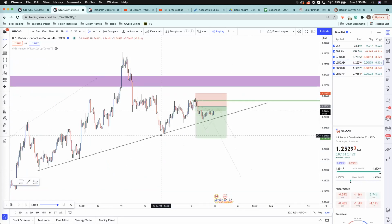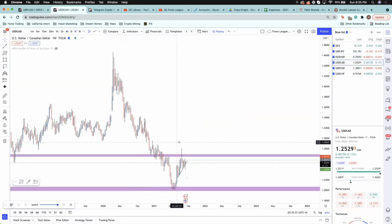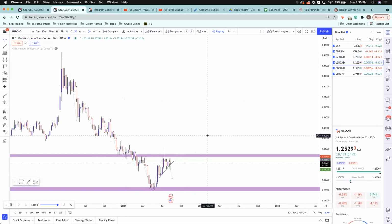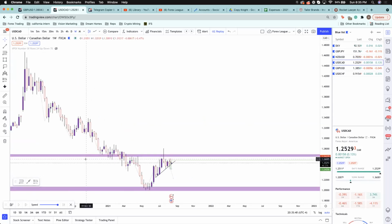Let's go to UCAD next. This is another trade that was given out last week. We just happened to be on the right side of a lot of trades last week after two so-so weeks. So on UCAD, on the weekly time frame, we've had all this momentum to the downside, breaking support, retesting over and over again.